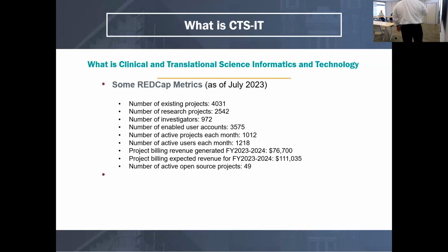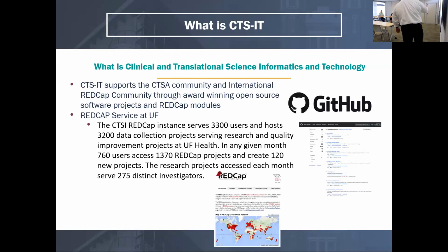It's pretty widely used. I think I skipped over that slide. It's used all over the world. And it's an open source project free to anyone that's doing research work, not commercial work.